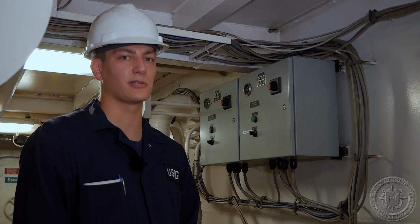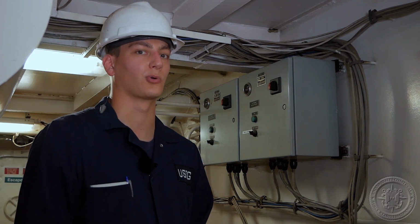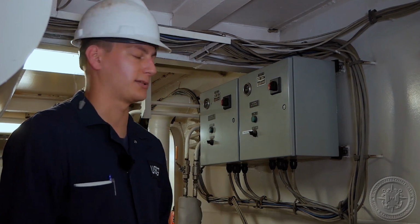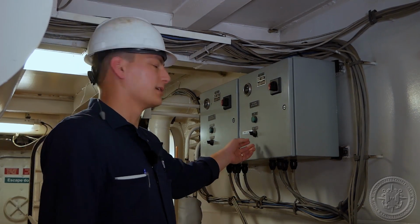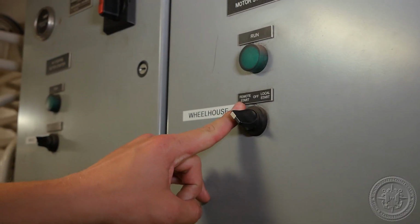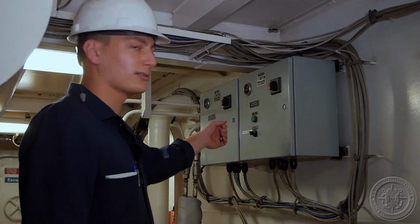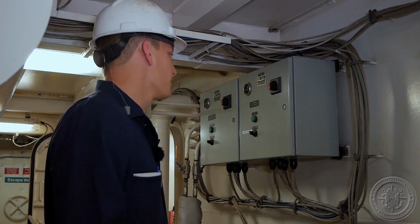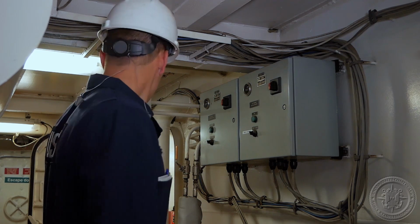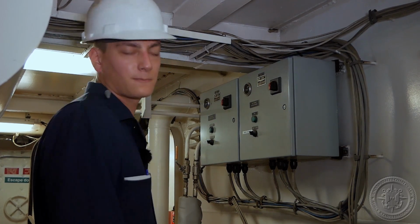So the next thing we're going to do is verify the vessel's ability to switch from bridge control to local control for the steering gear system. On this vessel, it's simply done by means of a switch, going from remote control to local control. From here, we take the motor into local control, the pump turns on, and we're able to operate the steering from the emergency steering station.